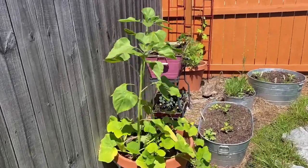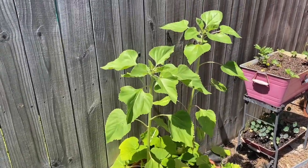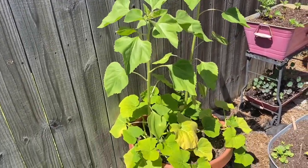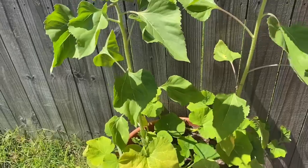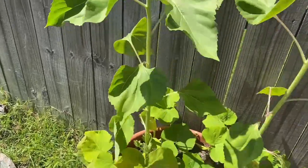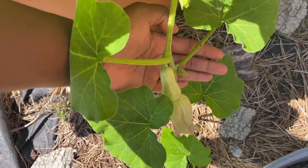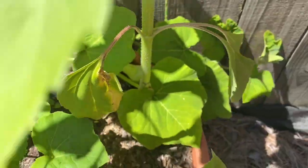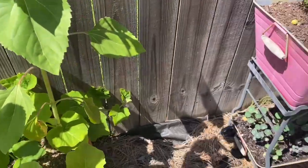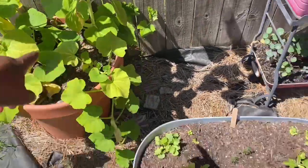All right, my containers are coming along okay. This first container right here with the sunflowers and butternut squash is doing pretty well. The sunflowers are probably at least 3 feet now, and we do have a couple of squash on the vines. Let's see. There's the start of a few butternut squash. I'm fairly happy with this container thus far.